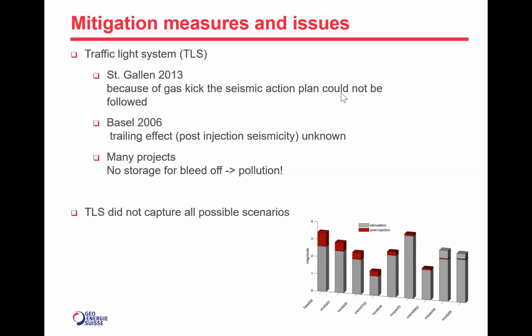In Basel, they also had a traffic light, and it was probably the first of its kind, after an example from Ecuador. But here they had not known about the trailing effect. So what is the trailing effect? It's also called post-injection seismicity, and I show this at the bottom right. Here you see various geothermal projects and the magnitudes they encountered during stimulation. In red, you see that the largest magnitude tends to happen after the stimulation. In this case, this was not known, so the thresholds were pretty high.